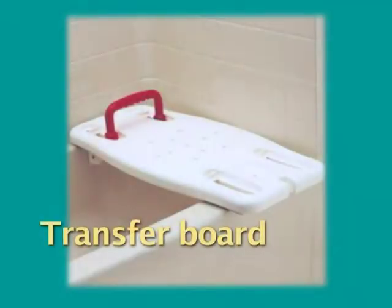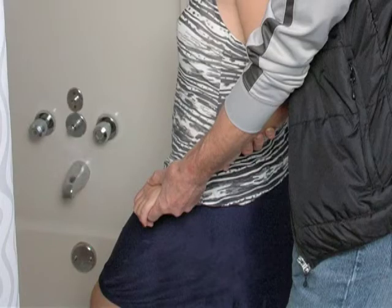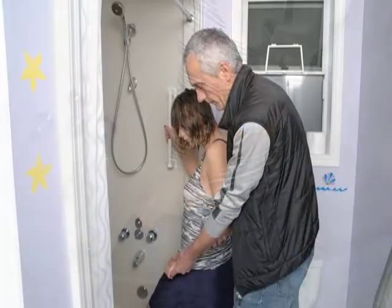Some people use a regular bathtub for bathing. If this is the case, you may need to use a transfer board to assist them into the tub. When assisting a person with a weak side into the bathtub, be sure that he or she gets into the tub with the weak side leading. Although it is usual for a person with a weak side to lead with the strong side, in the case of bathtubs, the opposite is true.